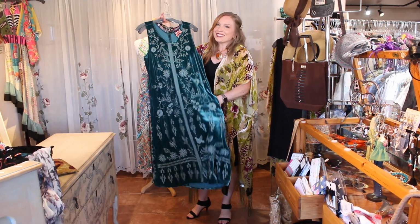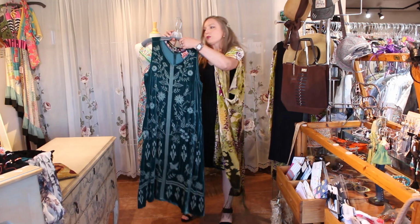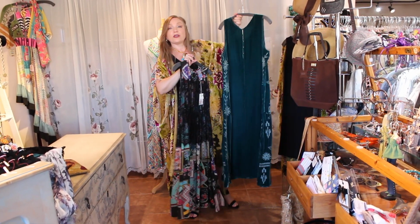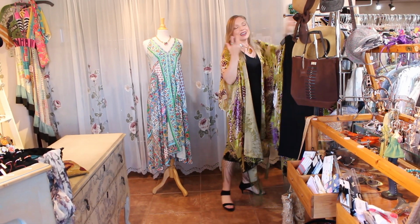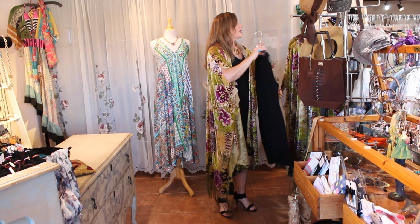You get pockets in some of these dresses as well, but just look at that gorgeous embroidery work done on the front. That one has a little bit of buttoning at the back, otherwise left very plain. Left more to that rich feel of the velvet that we're doing with that.